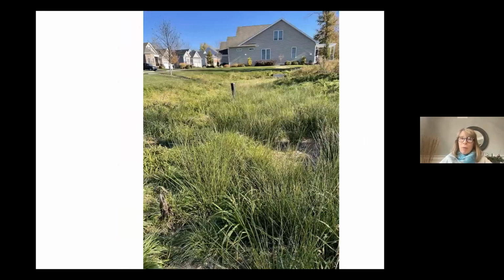Here's another good example of a healthy basin, lots of tall clumping grasses. There are a couple bare spots in the same spot on the picture on the right-hand side. We're looking for 95% plant coverage in the bottom of those basins. And that fact actually is in our rules and regulations regarding the maintenance of these stormwater basins.